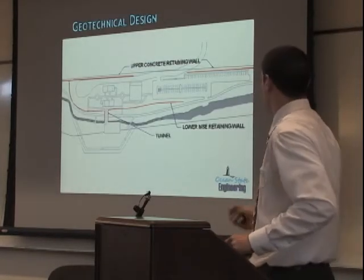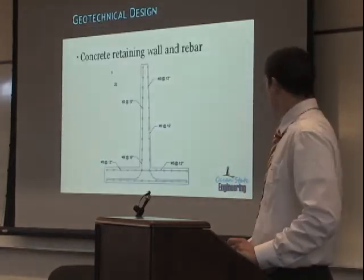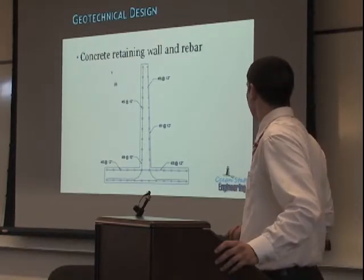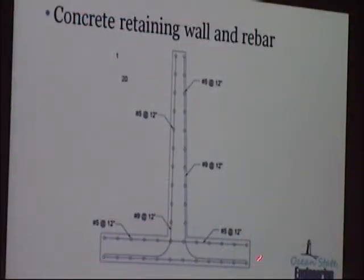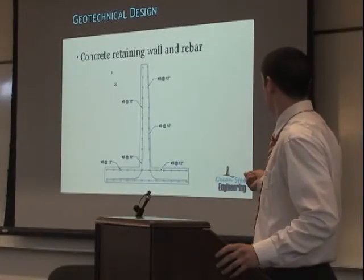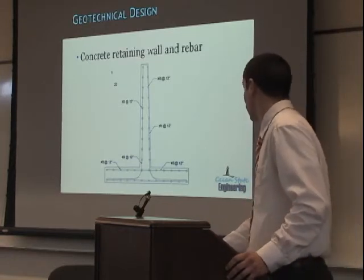So first I'm going to talk about the reinforced concrete retaining wall, which is at the top of our site. Here's a cross-section of our concrete retaining wall, along with a rebar diagram. Like I said before, it's 10 feet tall. The heel and toe thickness is 1.5 feet. Total base length is 11.5 feet. At the bottom of the stem, we have 18 inches width, and at the top, we have a 1 foot width. Also, it's built with 4 KSI concrete and 60 grade steel rebar.